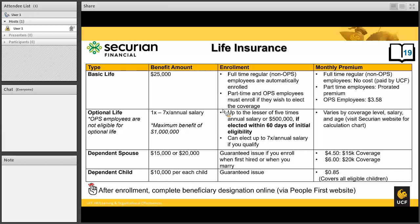In addition to the basic life insurance policy, you can add on additional life insurance policies of your own at a cost. You can go from 1 to 7 times your salary in optional life insurance coverage. The optional life insurance policy premiums are based on 2 factors: your age and your salary. So anytime you reach a milestone birthday, which is any birthday that ends with a 5 or a 0, or anytime you have a salary increase, you will see that your premiums will increase the month in which your birthday or salary increase takes place.